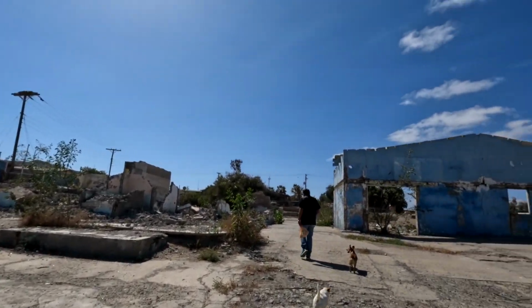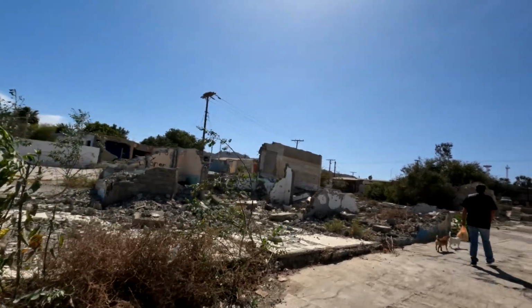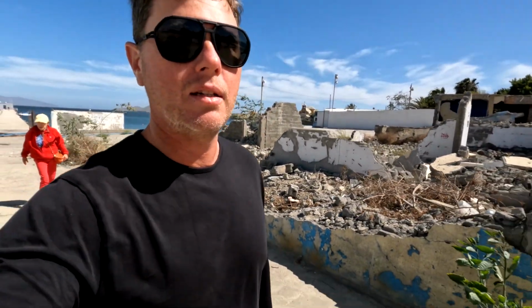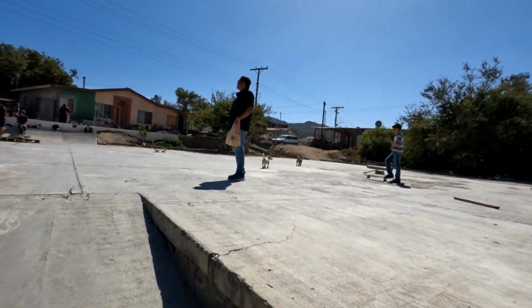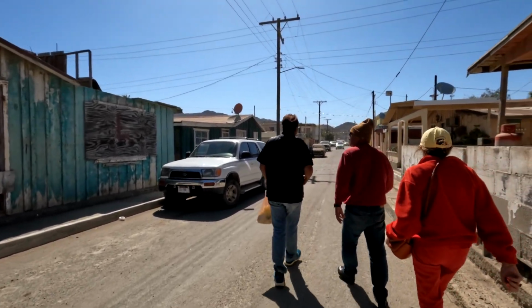Welcome to Bahia Tortugas. So here we're gonna look for a few provisions, a grocery store, market. And maybe Wi-Fi. So this is just a small fishing town right on the coast, and it doesn't see much action.